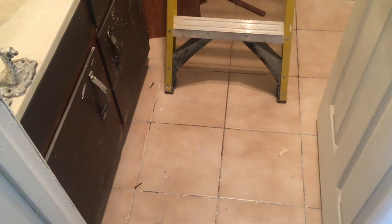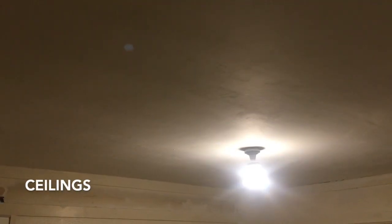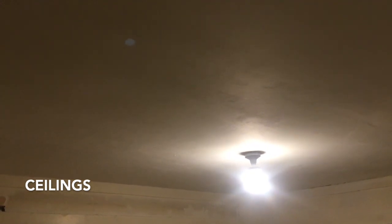And this bathroom tile is like the kitchen. It's my least favorite. It's cracked. You can see here, we've got all kinds of messes that have been redone. And so I'll be replacing this sooner rather than later with, I don't know, vinyl plank, most likely.